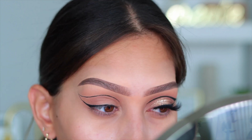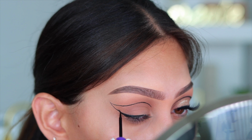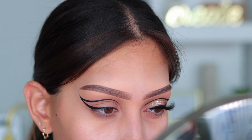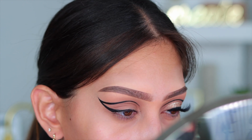And the thickness really just depends on you, how bold you want your eyeliner to be. I will say this does take time. This liner took about 25, almost 30 minutes to do. And you guys know I'm a perfectionist, but it's always worth the time, I promise you.